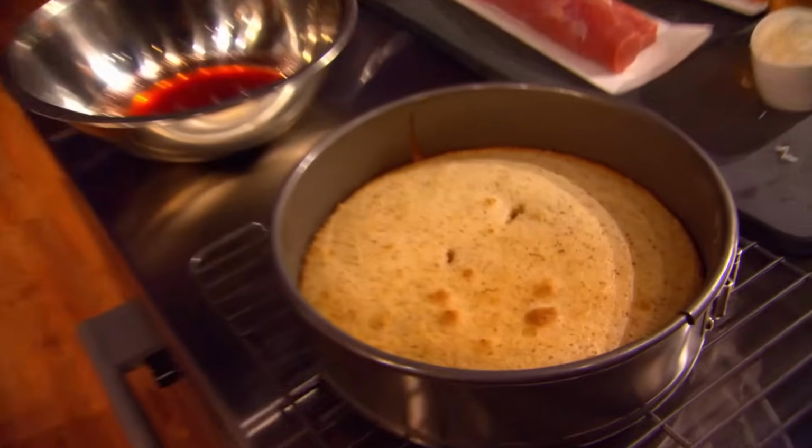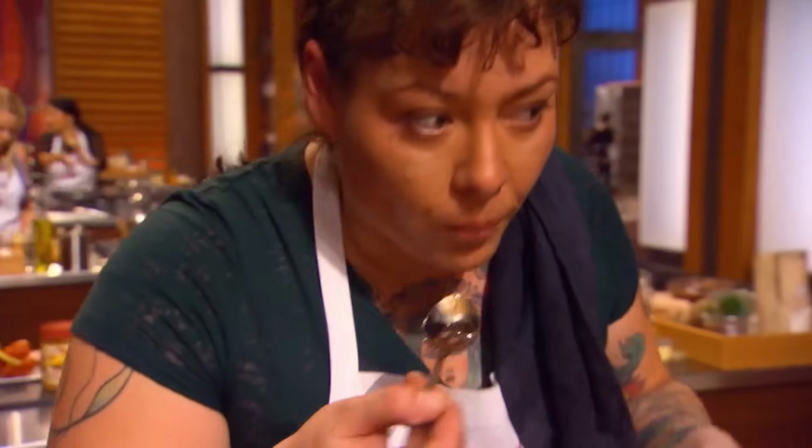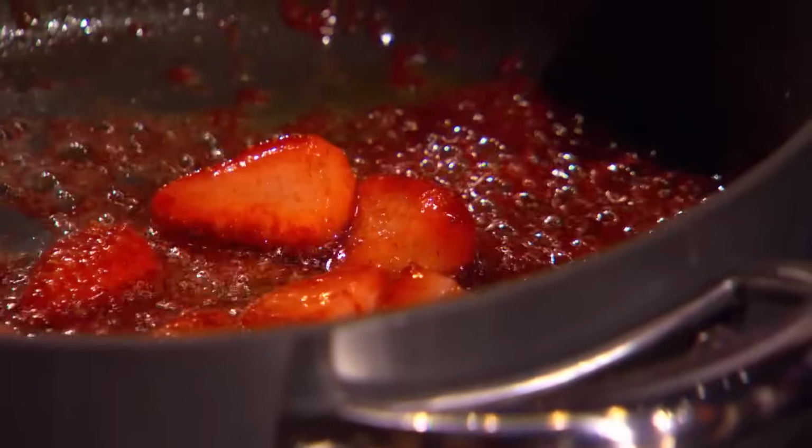You have 10 minutes left. I am making a white cake, but what I'm going to be doing is making a chocolate peanut butter sauce with a strawberry syrup reduction. I've got to get it all perfect to stay.